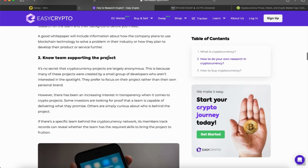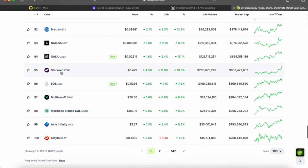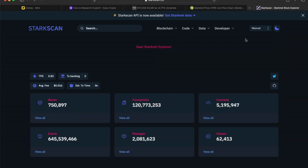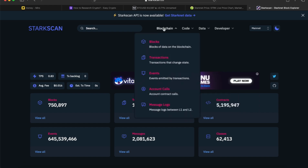Know the team supporting the project. This is definitely 100% right, because this is the first thing that I actually research myself. This is one step of the process of my 50x system, let's call it that, right? Because the first thing that I always do when I research a coin is, let's say I found something really great, I look at their website and find, for example, who is the founder, right? Just a random coin, right? I go directly to the information to see who actually controls the coin.